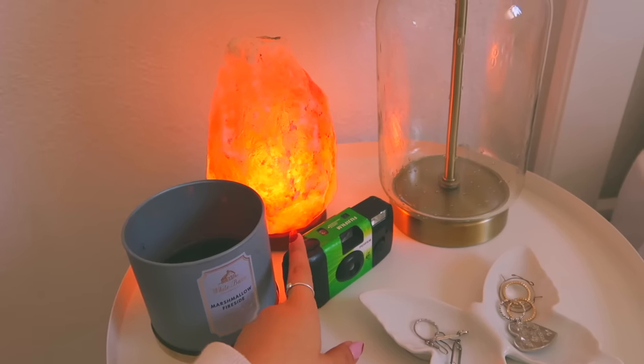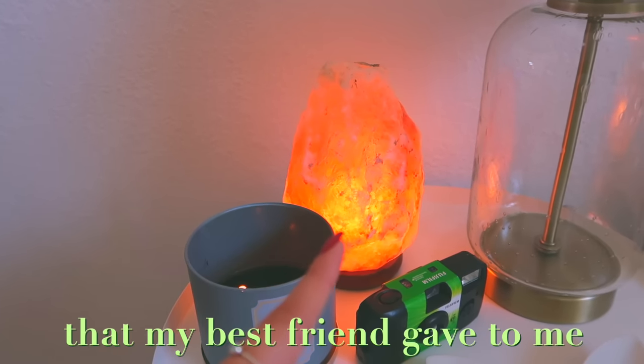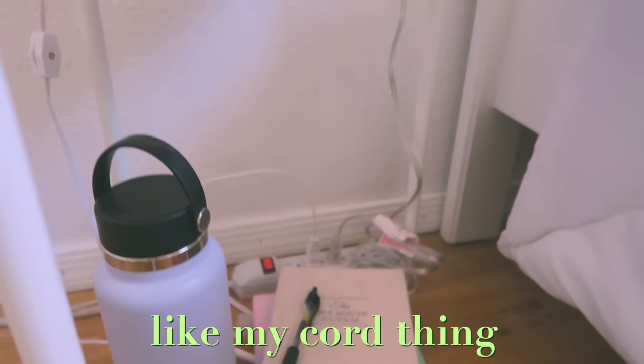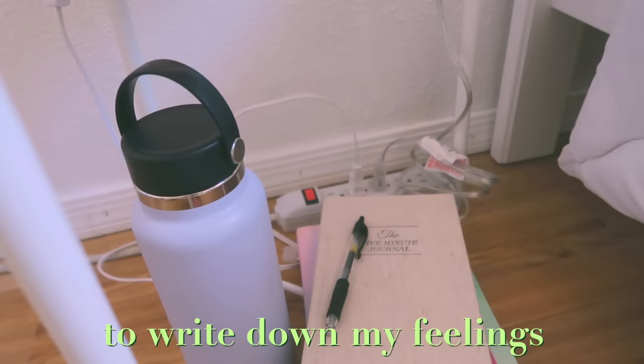My disposable camera, it's from Fujifilm. Himalayan salt lamp that my best friend gave to me, and I'm pretty sure she got it at Amazon. This marshmallow fireside candle that is from Bath & Body Works. Down here, I have my cord thing, my 5-minute journal, and then also just a journal that I use to write down my feelings.